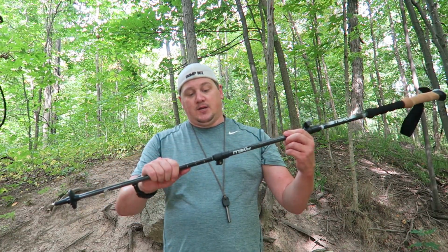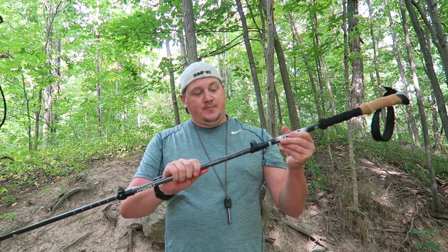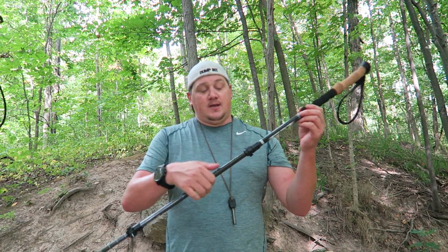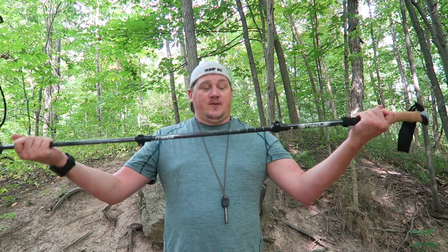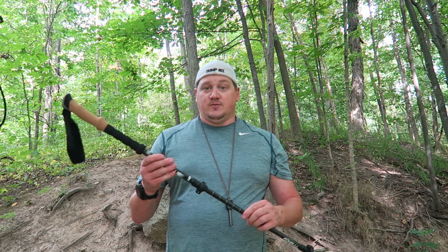But you can just pull them out to whichever length you want, and then you just clamp down the quick lock. If the quick lock isn't tensioned enough, you can just turn that screw a little bit, and then you're good to go. Like I said, there isn't any play, and they're very, very lightweight, very comfortable as far as the trekking poles that I've used in the past.